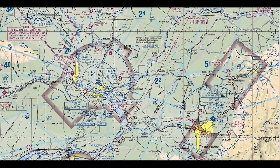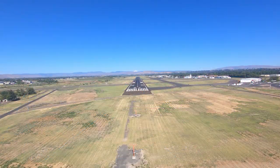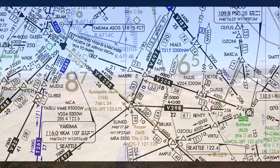Right along as I fly from the Tri-Cities Airport at Pasco, Washington, west to nearby Yakima. Pasco is in south-central Washington State along the Columbia River. Yakima lies at the eastern edge of the Cascade Mountains. It's the hub of an agricultural area known for hops and a range of fruits.